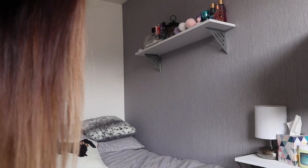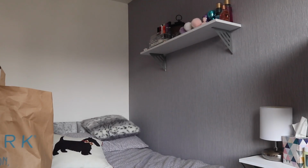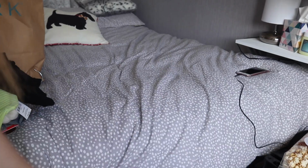And this is my bedding, if you can see it. It just looks like that. It's just really cute and spotty. And it's reversible, so I can have it on the white side as well, if I wanted it that way, which is awesome sauce.